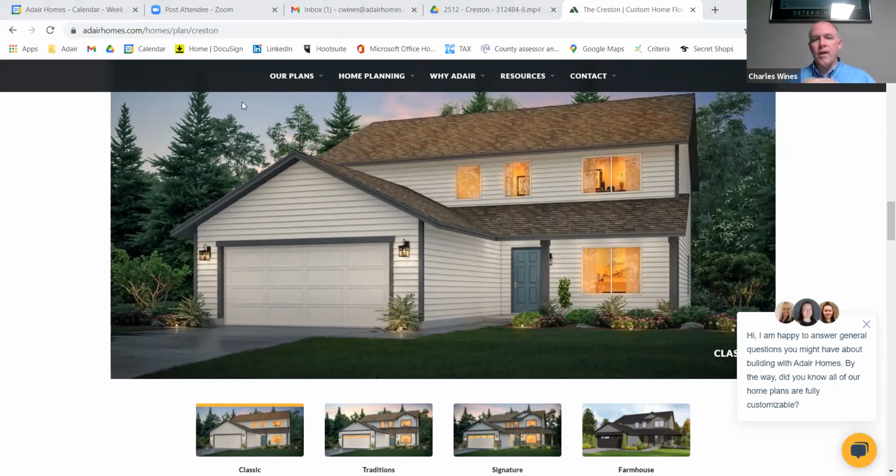My name is Chuck. I'm a regional sales manager out of the Portland metro area, covering the northern parts of Oregon, southern parts of Washington, and then the Oregon coast. This virtual open house is on the Creston Plan. It's a 2,512 square foot plan with some different aesthetics. I'll show you the standard plan that we've got, and then I'll show you what these customers built and the video walkthrough. Through that video, we'll talk about standards and upgrades and answer everybody's questions as best we can to show you the house. No questions to begin this.